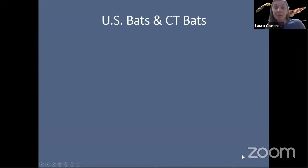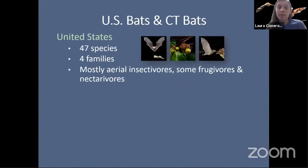Okay, so a little bit about our bats here in Connecticut. In the US, we have 47 different species. They come from 4 different taxonomic families. Most of them are what we call aerial insectivores, which means they fly through the sky and scoop insect prey in the air. And many of them have what I described before, this uropatagium, which is the skin membrane in between their legs, and allows them to scoop up insect prey into their mouth.